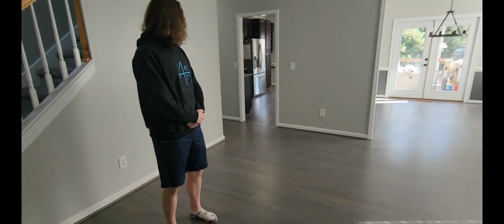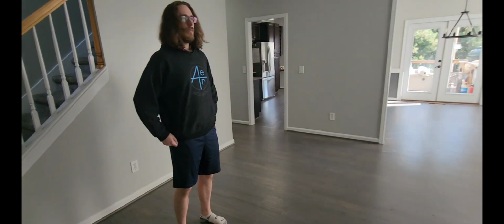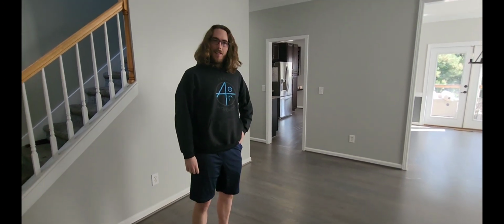Michael just did the walkthrough, and when I was rolling the poly, he said this looks amazing. Now that the floors are dry, this is a matte finish. They went with a matte finish because they have dogs. Michael is so happy with the results. He's going to give me a video testimonial about his experience today.